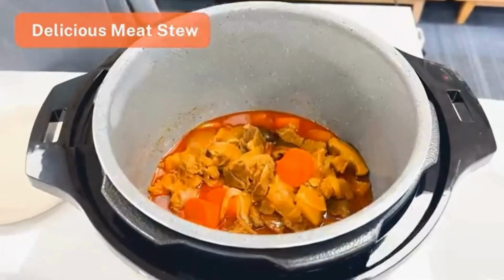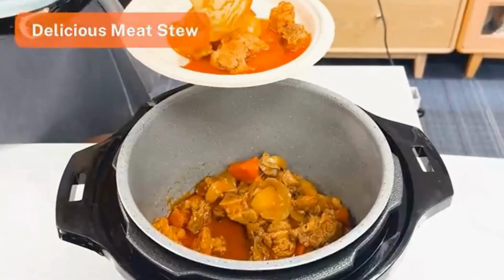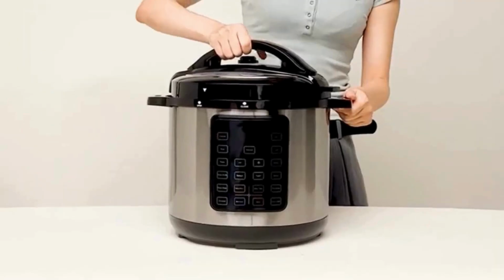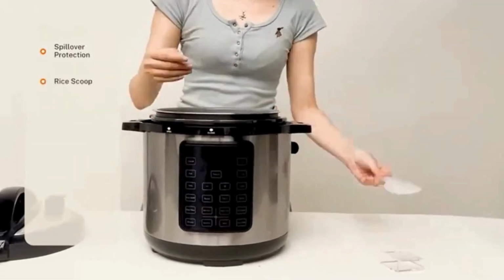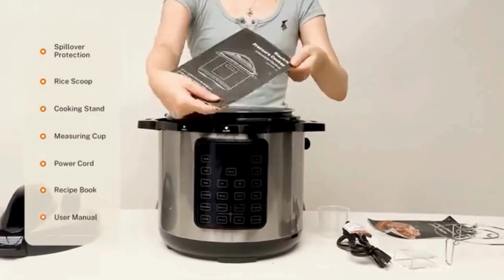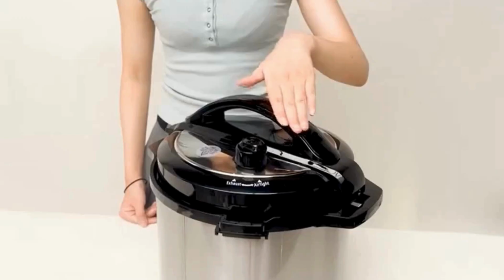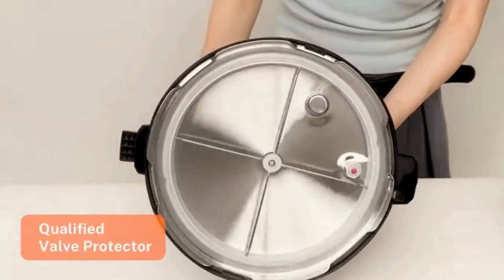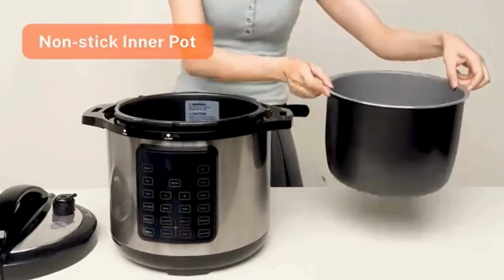Safety is another area where this cooker excels. With 16 built-in protection features, including a pressure release valve, safety lock, and overheat protection, it ensures every meal is cooked with peace of mind. Users can cook confidently, knowing the appliance is designed to safeguard against accidents.